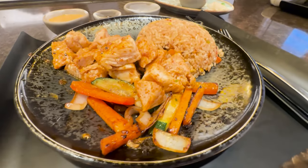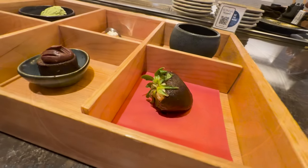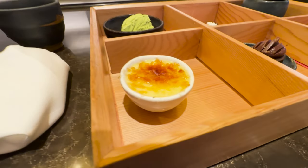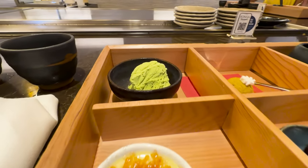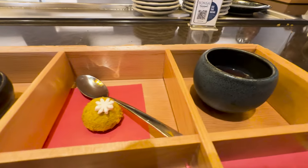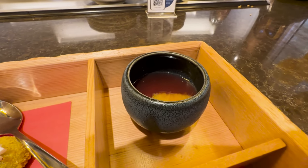Oh my gosh, that's making me so hungry. I'm gonna have to go out for hibachi. And then we got this little bento box that had all these treats for dessert. See how much food? Definitely worth the price we paid. We left so happy and satisfied.